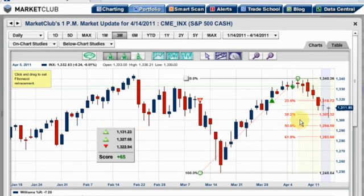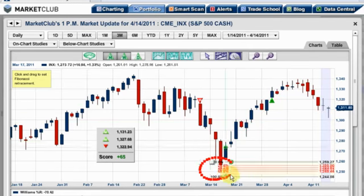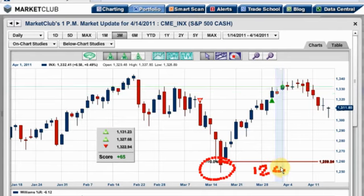So we said 38% was 1305. We obviously hit that today. 50% is 1294. And 61.8% is 1283. So I could see us going down below 1300, but the big number, the really big number to watch in my mind, which would be a game changer for this market, is this level right here. And that's going to be the number: 1249.